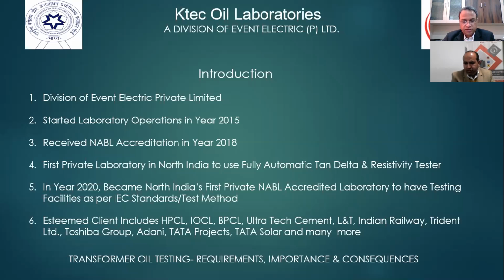Great, that's great. Mohitji, why so much importance on oil testing as such? In what way is the testing of the oil helpful in managing the assets, I mean the transformers? How does it help users take good care of their equipment? And if not done, what could be the consequences of not doing the test? First of all, not doing those tests, and not doing those tests on time. Okay, can you elaborate on that?